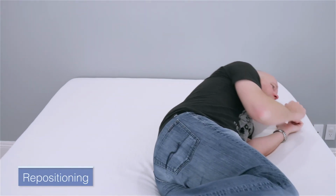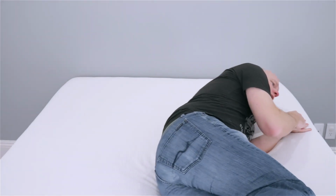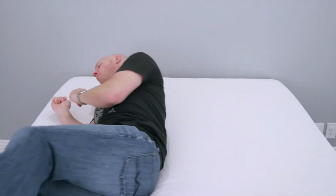Another consideration for some people is the ease of repositioning on a mattress. So we wanted to just show you that in this case, this is not going to be something we expect to be a problem really for anyone. It's a super easy mattress to move around on.